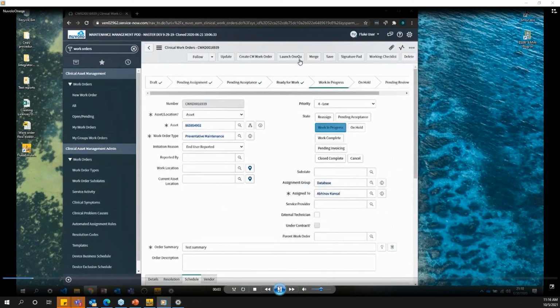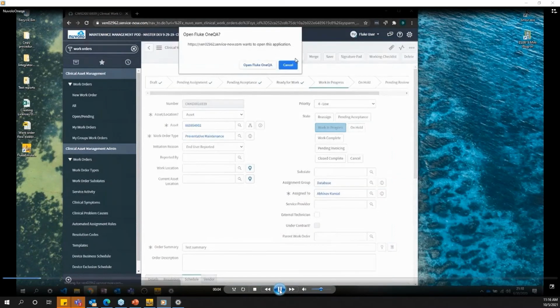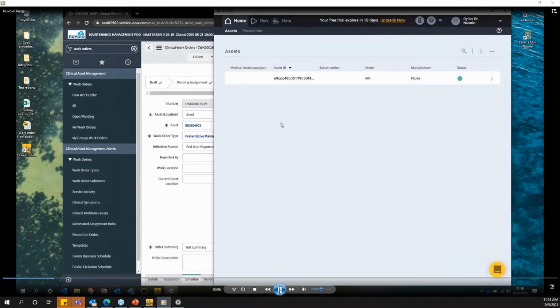And what we see, Dylan here is pressing launch OneQA. So the way that this integration was set up is there's a launch OneQA button in the CMMS. And we can see we're in this work order. Looks like it's a preventative maintenance work order. And here's the asset ID. So Dylan clicks launch OneQA, and what he's doing here is launching OneQA from the CMMS.